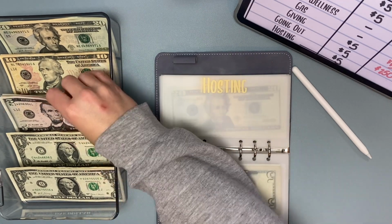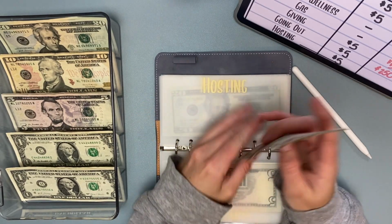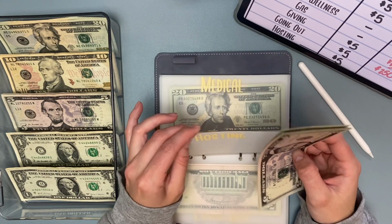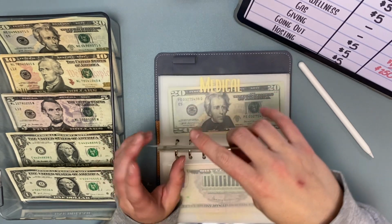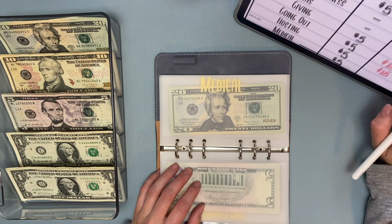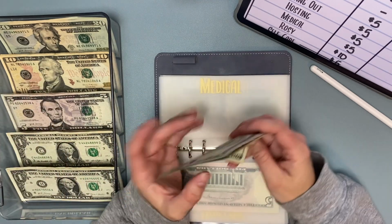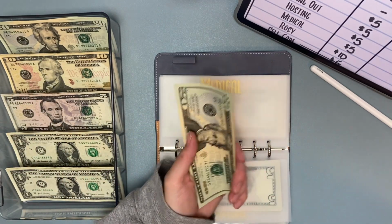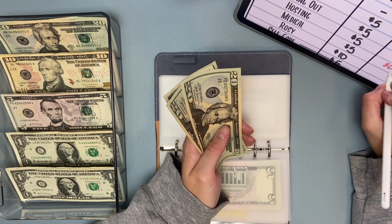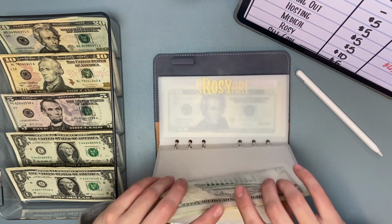In hosting, we are adding $5. So we have 5, 10, 15, 20, and 25. I'm saying this to future Kristen, I will find the Supernatural Life's tracker and I will have it for the next stuffing. Medical is up next and we are adding 5. I did just re-enroll for open enrollment, so that'll hit soon, but we have 20, 45. So FSA will be kicking back in, but I think I want a $100 buffer in medical, so I'll work towards that.